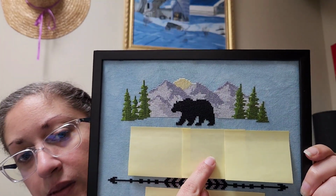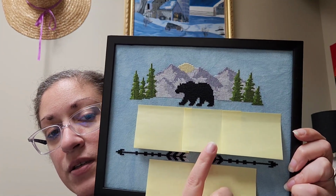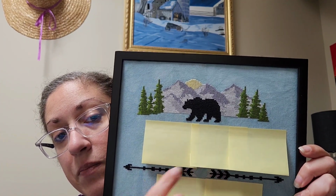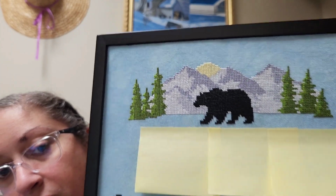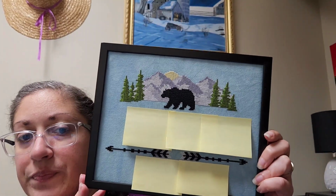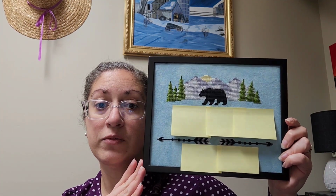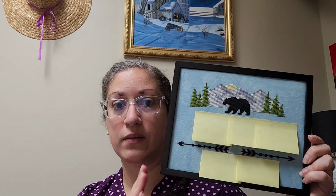So the baby's first, middle, and last are here, and birth date. So the way that it goes is the first name is in black. The middle and last are in one of the medium grays from the mountain. And then the birth date is in the light green from the trees. This came out so cute. I love it. And I'm so happy that I didn't end up stitching the entire thing.